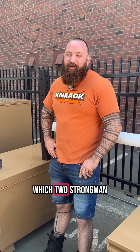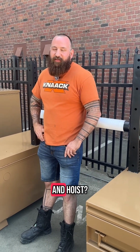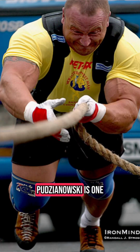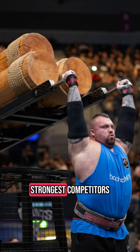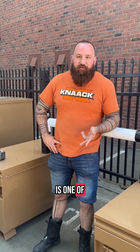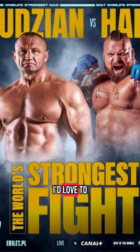Which two strongmen, past or present, would you like to see go head-to-head on the Knaack carry and hoist? Oh, that's easy. Eddie Hall and Pushkanowski. Pushkanowski is one of the fastest strongmen, and Eddie Hall is probably one of the strongest competitors, especially in his deadlift when he was in his prime. And Pushkanowski in his prime was one of the fastest. So I would love to see that. The beast versus the speed, especially after their big fight. I'd love to see a rematch.